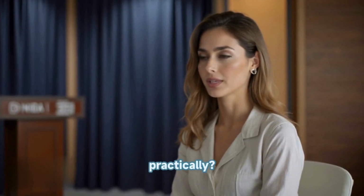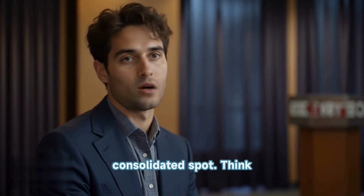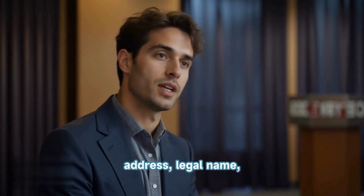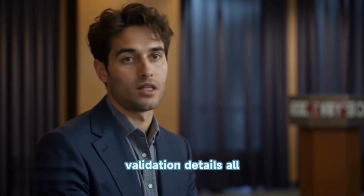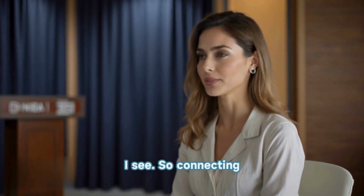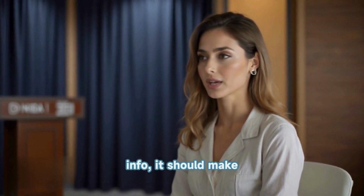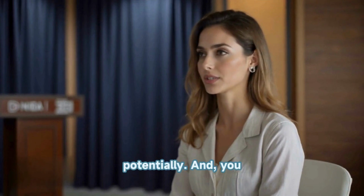Okay, what does that mean practically? It means you'll enter all your core business information in one consolidated spot. Think address, legal name, validation details all together. Less jumping around. I see. So connecting that to the bigger picture, that makes a lot of sense. Grouping fields, centralizing info, it should make the whole thing more intuitive. Easier to prep for, maybe. Yeah, potentially.